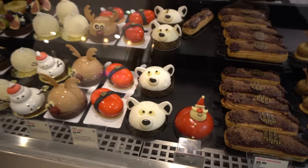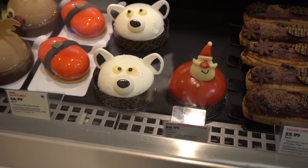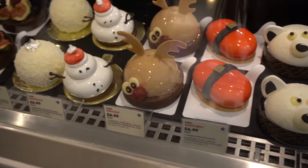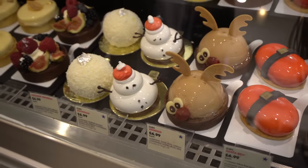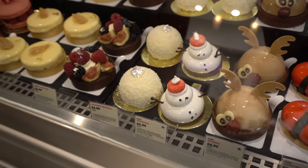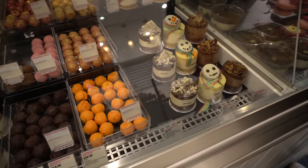Oh my gosh. Hold on, let me put the basket down. This deserves a zoom. We've got a little Santa strawberry dome, a little polar bear, Santa belt, reindeer. Doesn't really say what they are, so these are the Elan Cafe ones. I think I got these last year. Oh my gosh, these look so cute. Look at them all together. And then there are a few other little ones here.